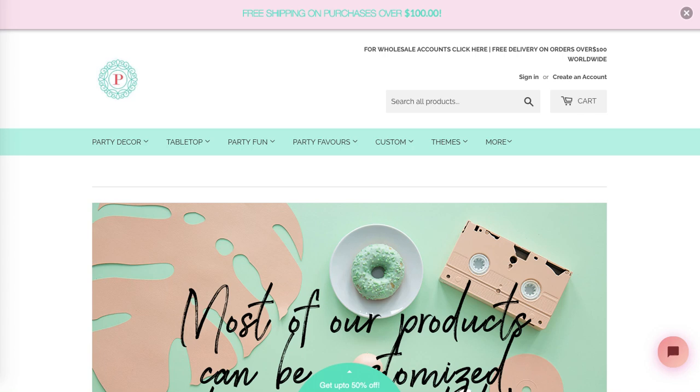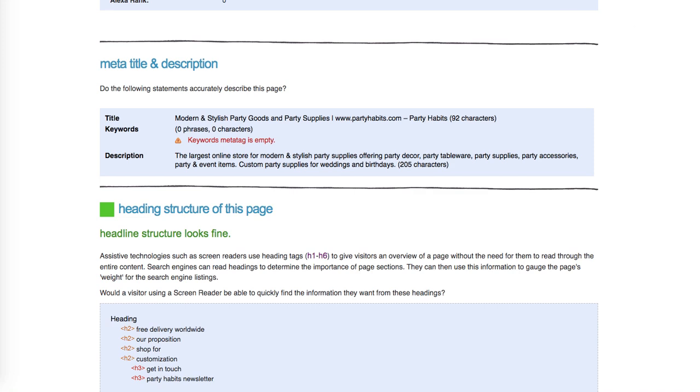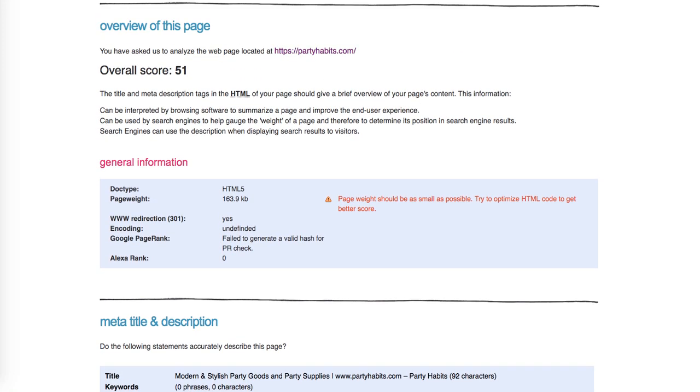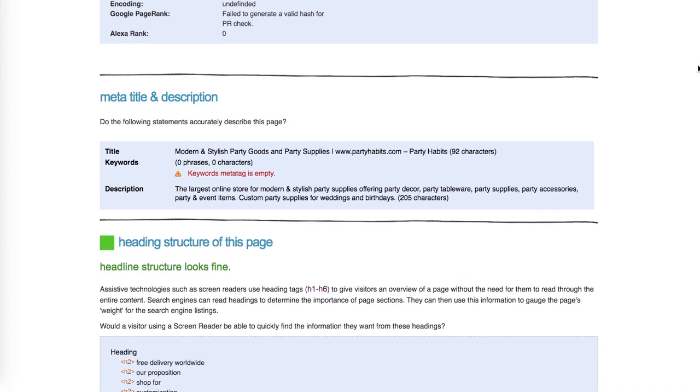Hey there, this is a free SEO analysis of the website Party Habits, and I'm on the homepage and I have analyzed the homepage using free tools. So the SEO score is 51 out of 100. It would be great if it was a little bit higher. The go-to score for this particular tool, I would say 65. Well, between 60 and 70 is a good score to go for.